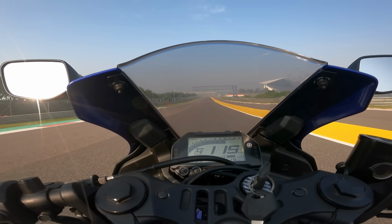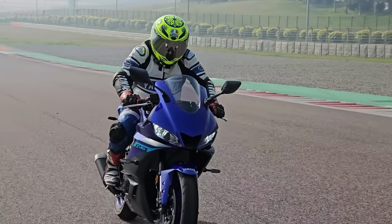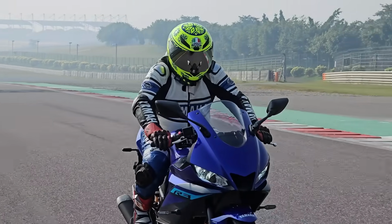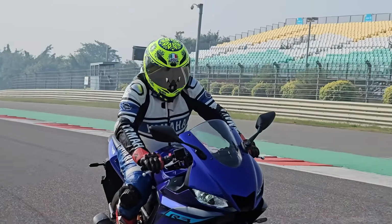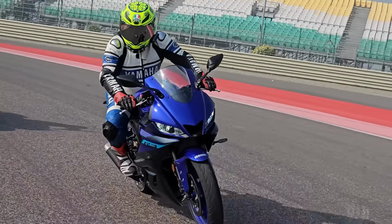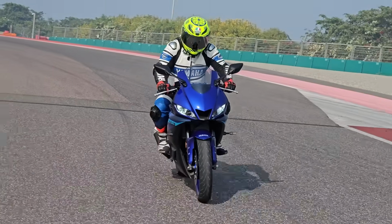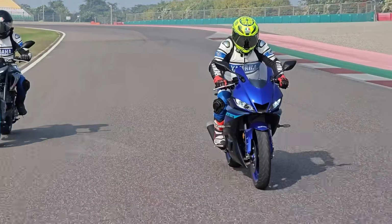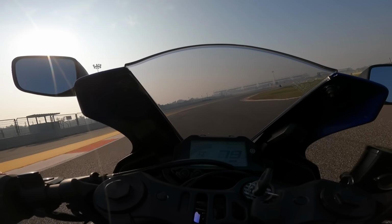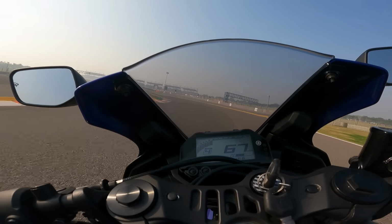When you start, it's a matter of the heart taking over the mind, because the mind tells you it doesn't make sense that a 300cc parallel twin motorcycle costs so much. The mind tells you, well, you have better options out there. But the heart, when you ride it, literally steals your heart, because every time you ride it, it makes you feel joy and happiness and puts a smile on your face. And that is the R3 for you.